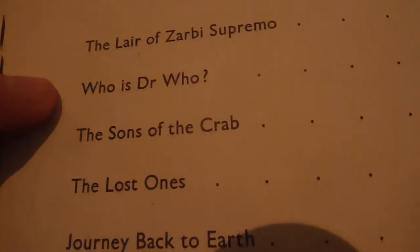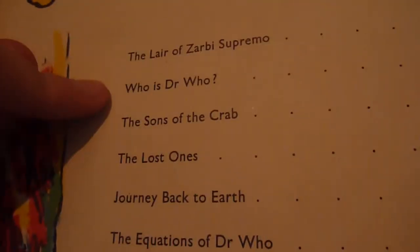I know Who Is Doctor Who isn't. That's a little article about Doctor Who that probably is not correct anymore because of all the continuity they've introduced. Journey Back to Earth, that's it. I'll show you that one. Interesting one, actually. Those of you who get the annuals will recognise something similar to this in the new ones. That's right, it's the first ever one of these. You have to pilot the TARDIS back to Earth.